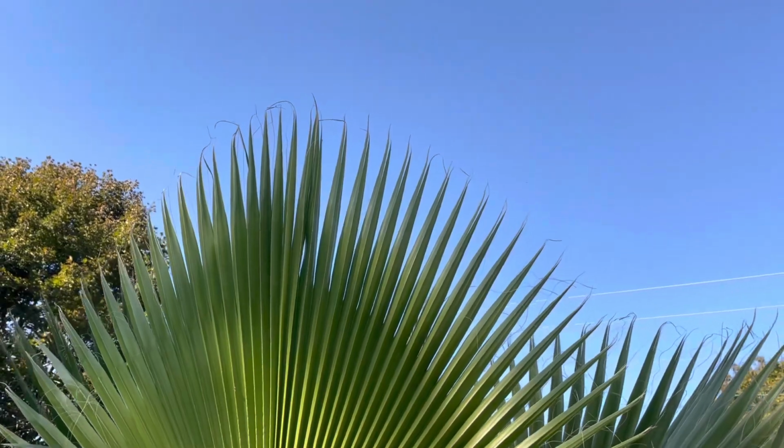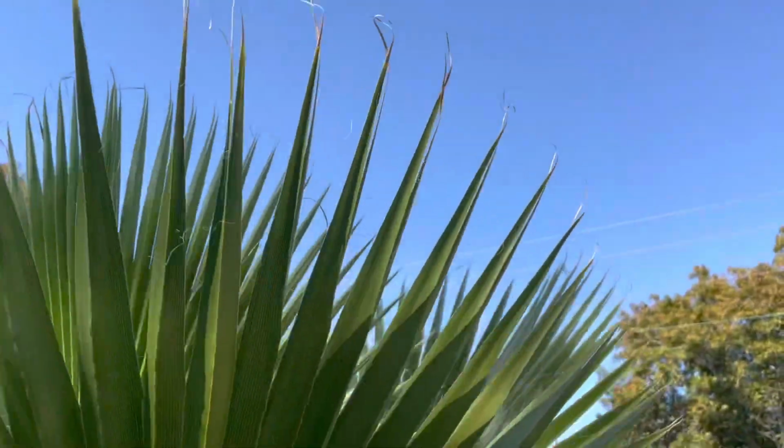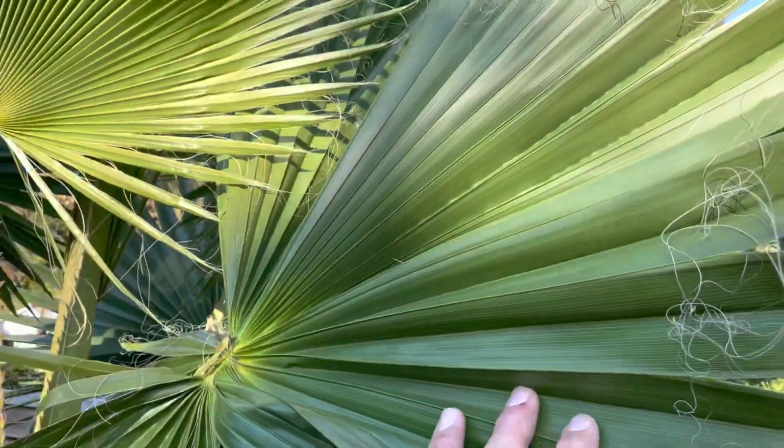That's gotta be 12 feet in the air. I can't even, this is me reaching. I can reach about 8 feet, and that's to about there. So man, this thing is looking amazing.